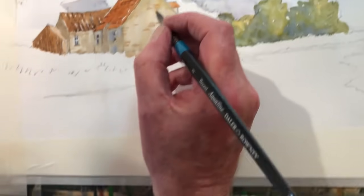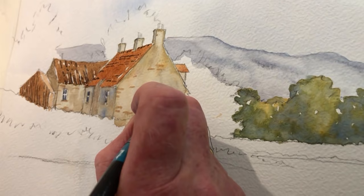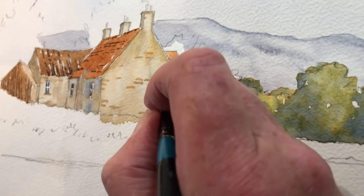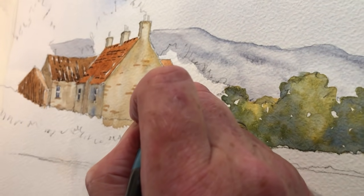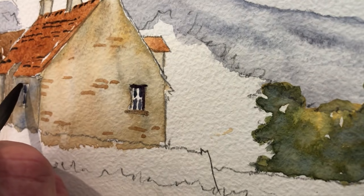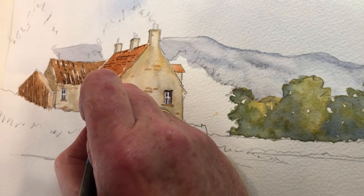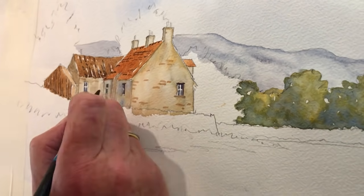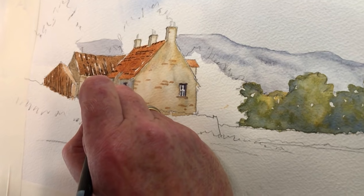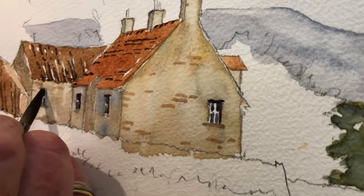What I'm going to start with is in the windows there. Look. Light coming from the right. So top, and down the right hand side. And you see how that recesses the window into the building. Same on here. And on here.